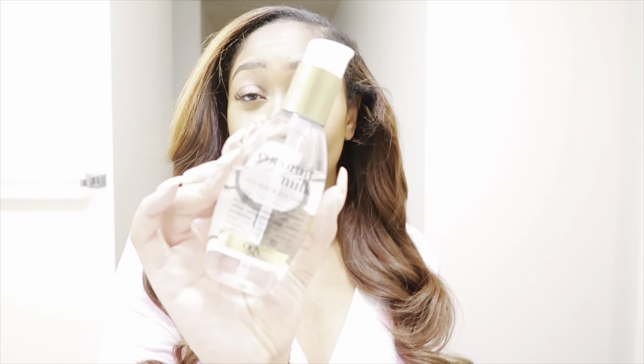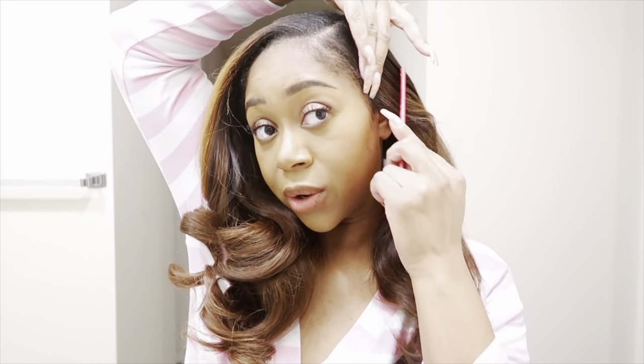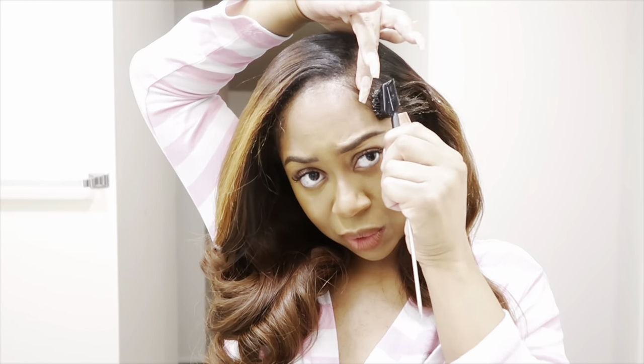and use my coconut oil from Organics or OGX. That's my go-to, that and the argan oil one, for my leave out on my sew-ins, or if I get a silk press just to add some shine and some oil. So yeah, okay, let's see how we gonna do this. This part is fine. Oh, that's good. Feel, make sure ain't no traction. So I'm gonna put some edge control right here and just kind of smooth it.